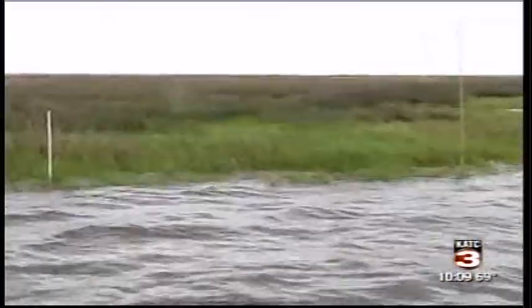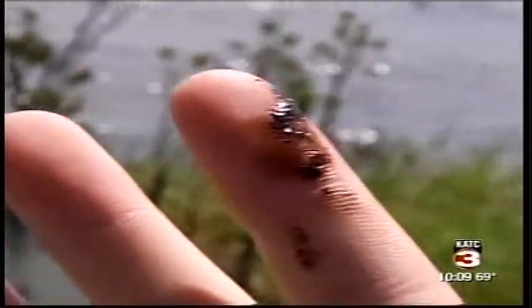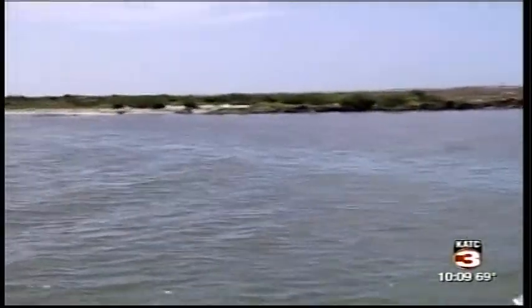But finding where to clean is a challenge itself. What you see here one day may be gone the next day. It didn't disappear, it's just being moved around by the system that's out here. A system slowly recovering from the largest man-made spill ever recorded. In Plaquemines Parish, Shawn Kline, KATC, TV3.